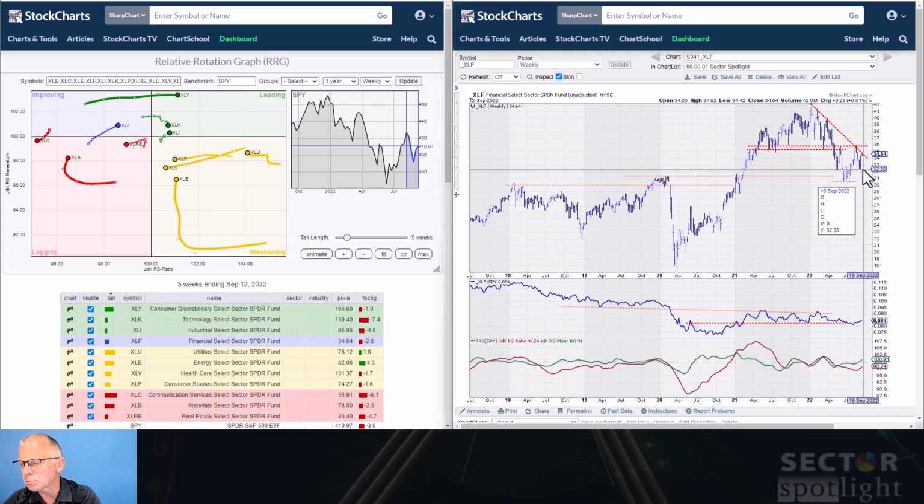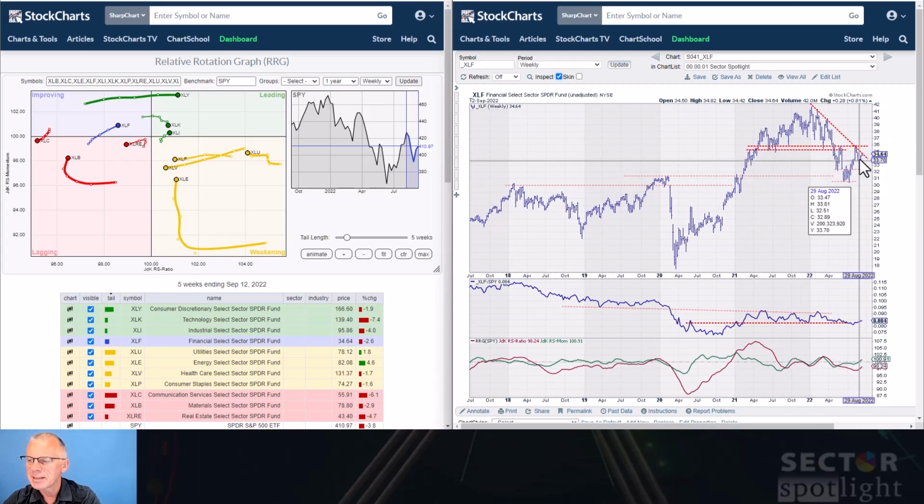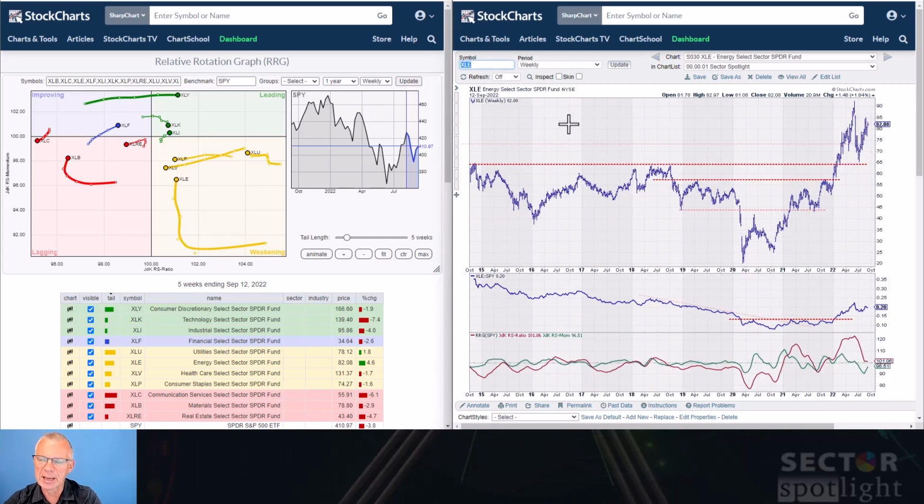And the most recent low was at the level that we saw in May. First hurdle to take is that falling resistance line. And if we take out 36, that probably will ignite a strong rally for the financial sector. And finally, we have energy, which is working its way higher and watching that resistance around 85.